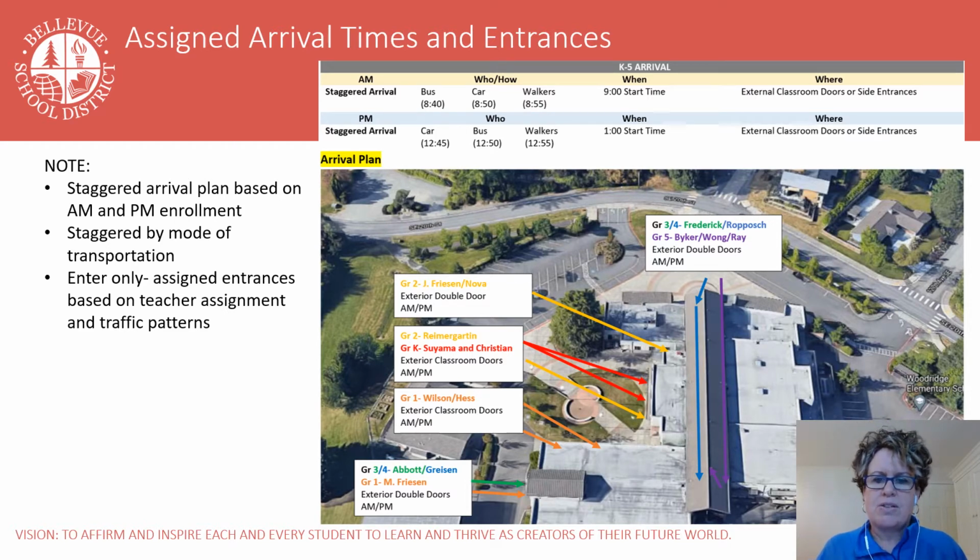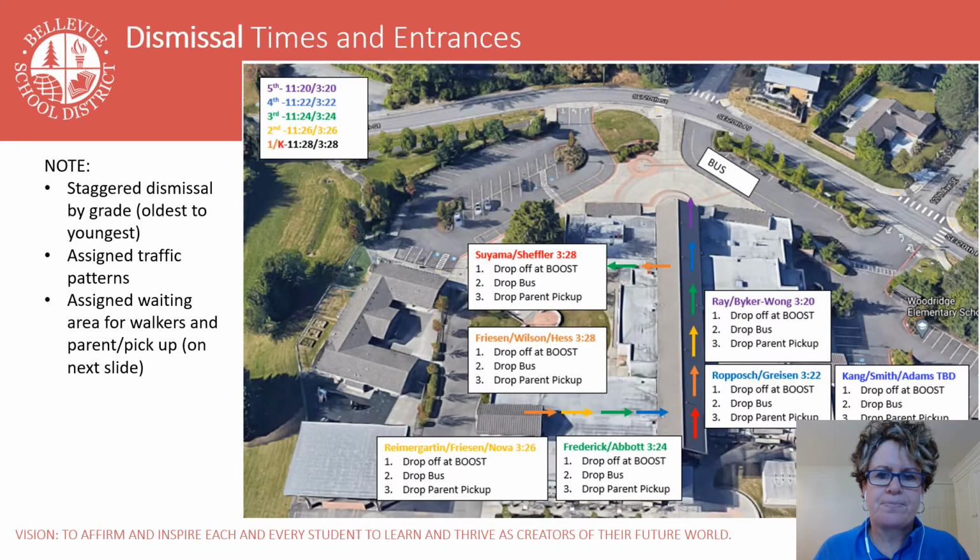So adults also, we ask that you try to keep a distance from our teachers and the classrooms to help with mitigating safety procedures. Now dismissal is very different in terms of the staggered. Up here at the top, you'll notice that we are dismissing with oldest all the way down to youngest. And so the reason being is because our buses have to load from oldest to youngest. And so this shows the order in which classrooms will be dismissing their kids.